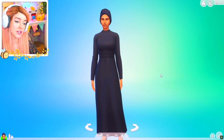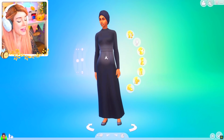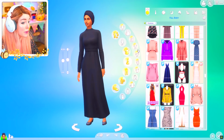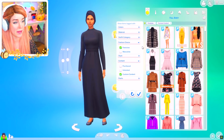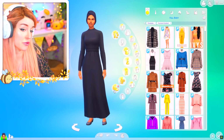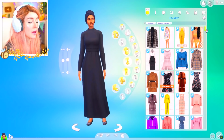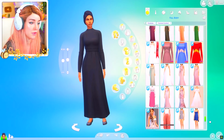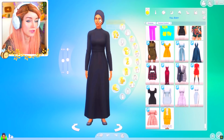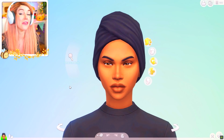So I'm going to make a little bit of an exception with this Sim in particular. I don't think I have anything CC wise that is going to replicate what Betty's wearing in a way that makes sure that we stick to the religious and cultural dress that the original creator has decided to give Betty. So I am going to play it very safe here. I'm not going to be adding any CC clothes. Everything we do with this makeover is going to be focused only on the face.